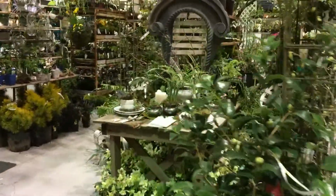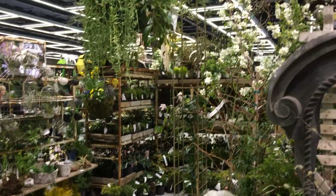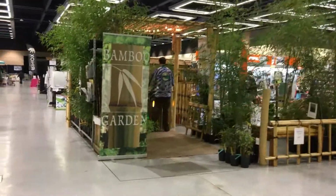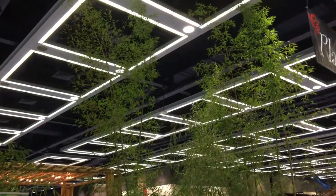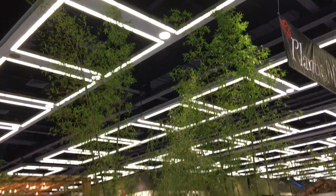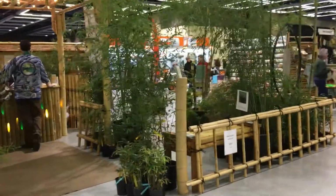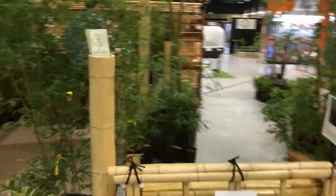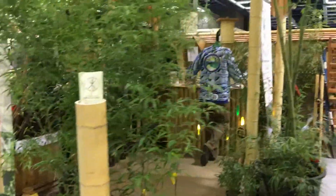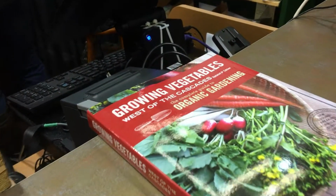This is a really nice display here, very green, full of lots and lots of different varieties of plants. Bamboo garden. It's all the way up to the ceiling almost there. It's one thing, man, these displays here, these guys really put a lot of work into making these displays really, really nice. I think while I'm here, I'll pick up a book.